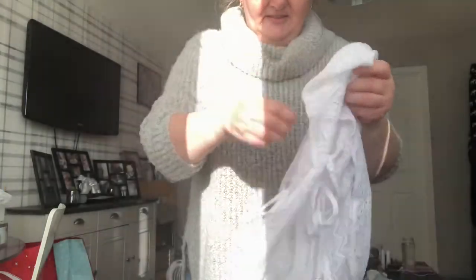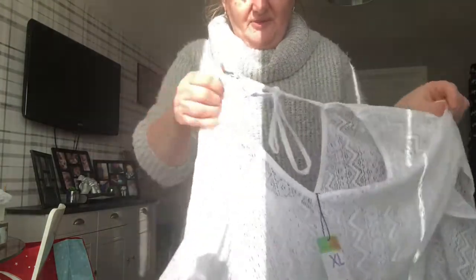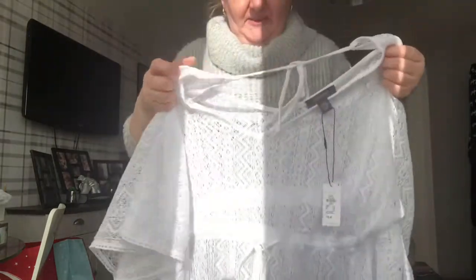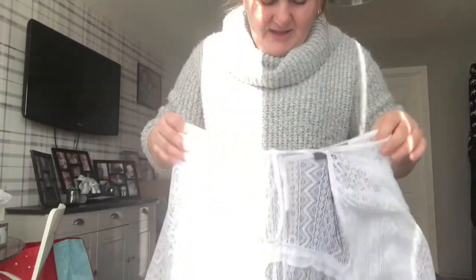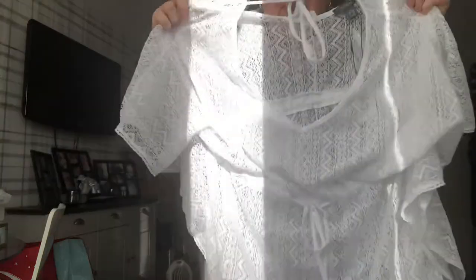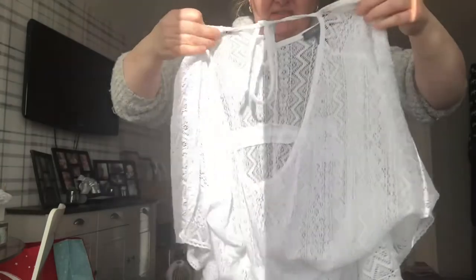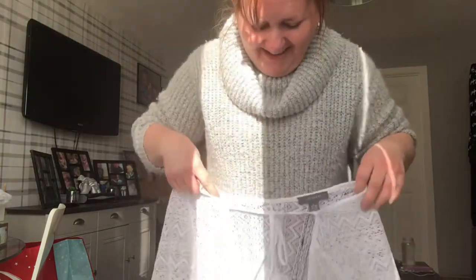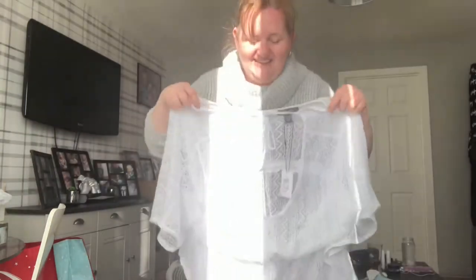And then I got this cover up. A lot of people wear this down the beach, but I would wear this with a pair of shorts and bikini top underneath. And it's really, really nice, really lovely. They had quite a few things in Primark I want to get for holiday. I'm gonna need a bigger suitcase or more holidays. It's a lacy cover up, really, really nice.